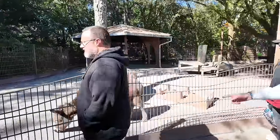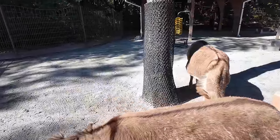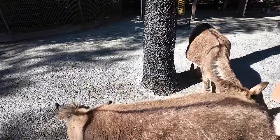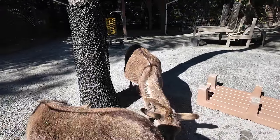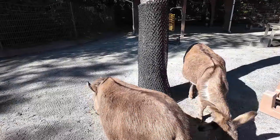Here's the donkeys. Hey! What's his name, do we think? Dimitri and Delilah. Doreen. Doreen and Dimitri. Hi, gang. Hello.